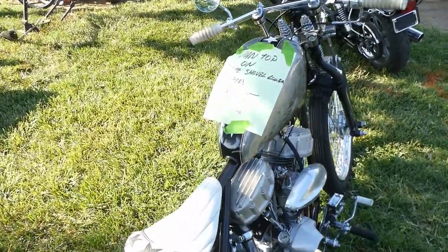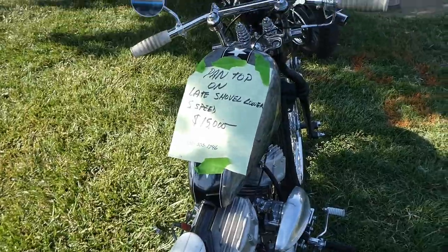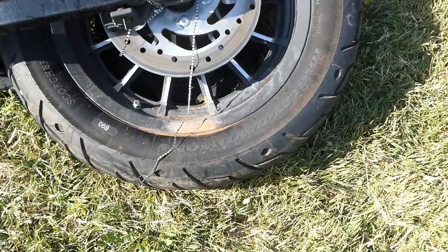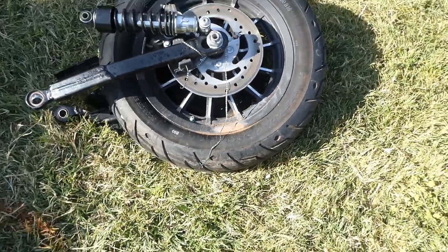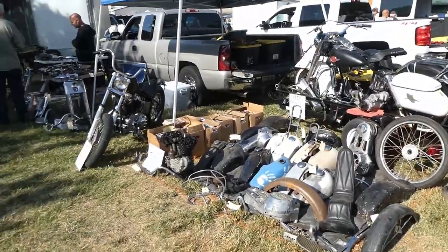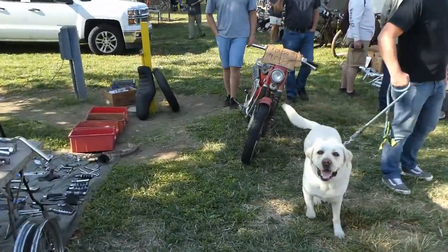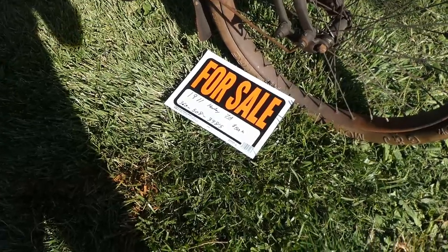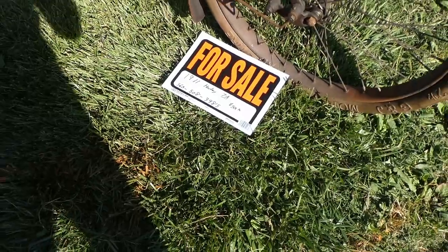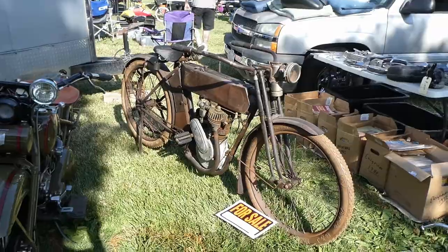Here's a pan top on late shovel lower, 5-speed, $15,000. And there's a Harley Davidson tire. I'm going down row number two now. More stuff. There's a $1,000 Honda Trail 90. And a $50,000 1911 Harley 7A. I need one of those.